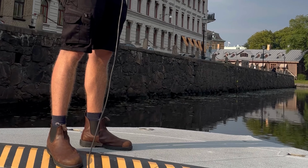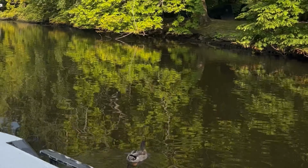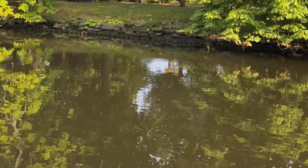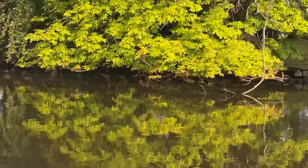Established in 1842, it was modeled after British parks, and it's one of the best preserved 19th century parks we have in Sweden today. With trees, walking paths, flowers, cafes, restaurants, but also greenhouses with tropical plants and roses.